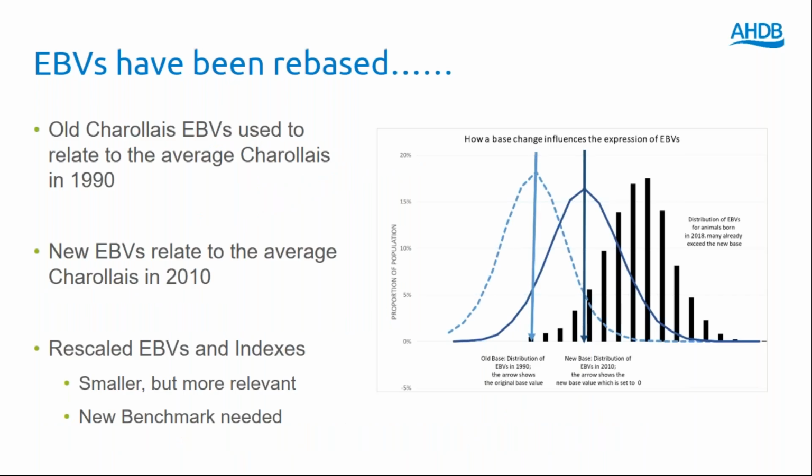And as I said, with all these changes, we've also rebased the EBVs. So in the past, you would have had an EBV that related all the way back to the average Charollais back in 1990. And we've brought that 20 years further forward, and we now relate it to the average Charollais back in 2010. And even so, we can see there's been a lot of progress since 2010. So the base is updated. So that means all the indexes that you'll see will all be smaller because the sheep haven't got any worse. We've just changed the base.